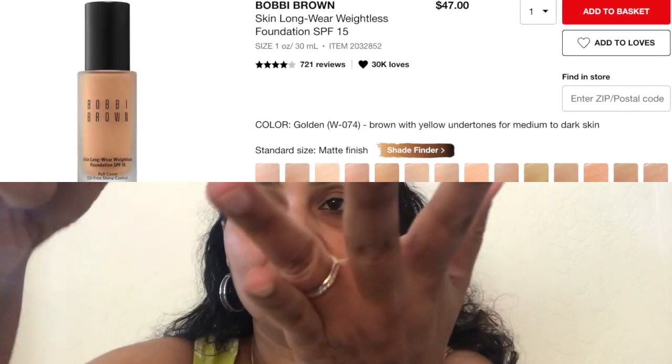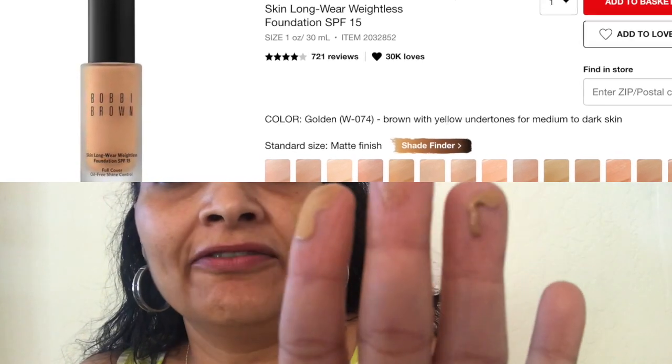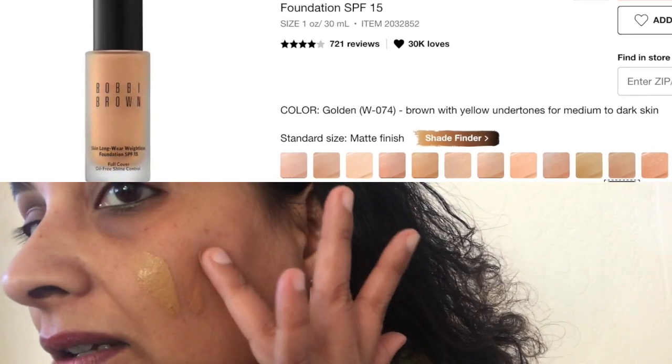Oh, what do you know? The Cool Honey might work. And last but not the least, I have the Golden, which, okay, right off the bat, I feel like that shade might be a little darker for me, but let me put it right next to it and see how that looks.